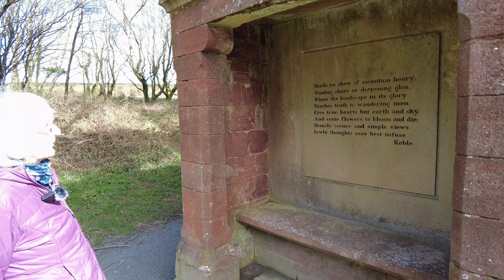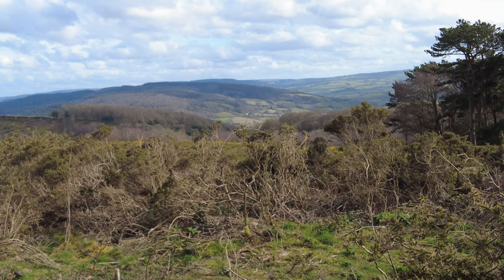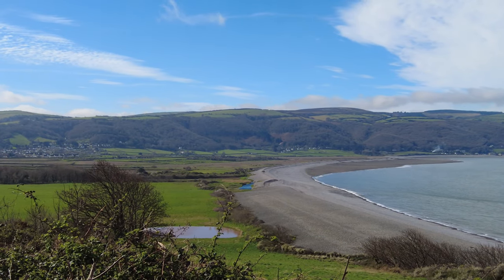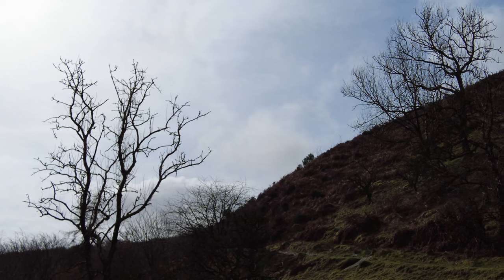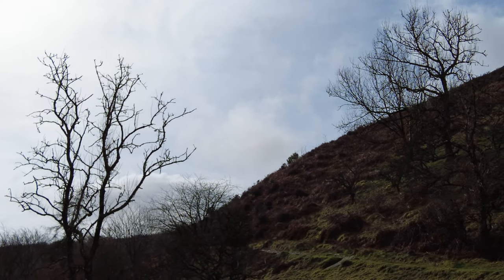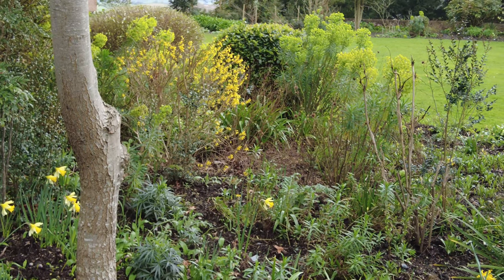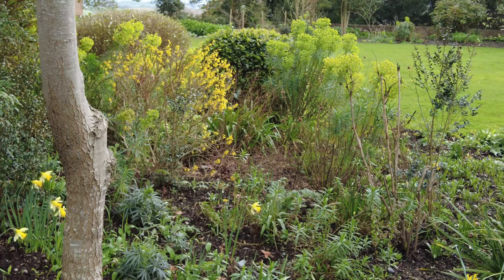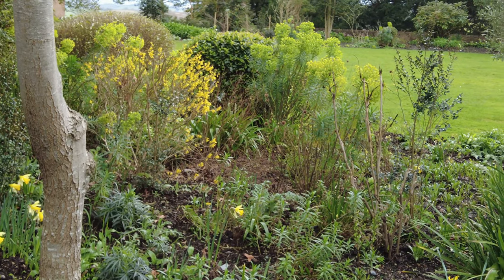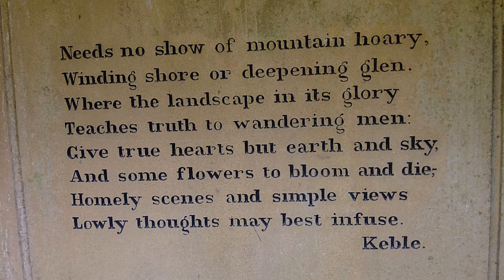A poem by Keble. Needs no show of mountain hoary, winding shore or deepening glen, where the landscape in its glory teaches truth to wandering men. Give true hearts but earth and sky, and some flowers to bloom and die. Homely scenes and simple views, lowly thoughts may best infuse.